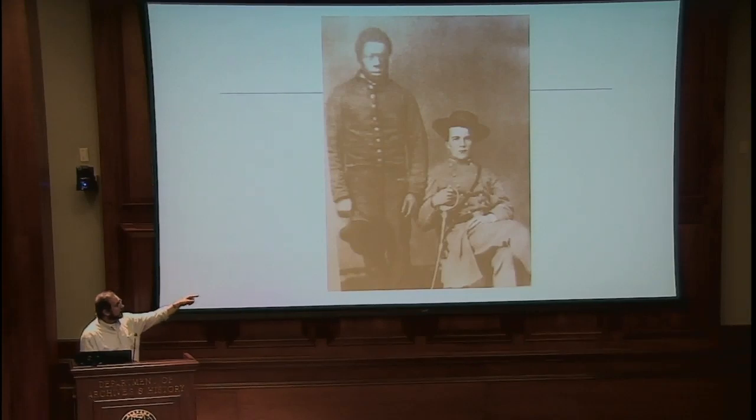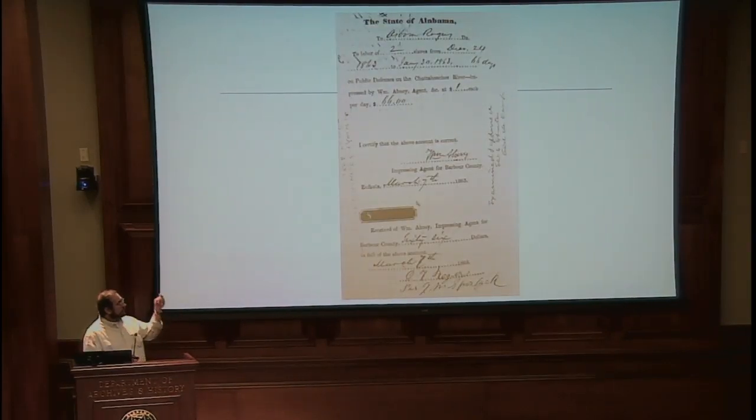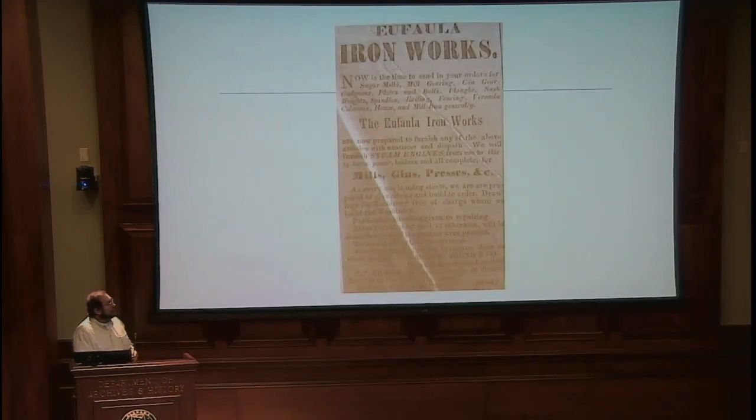Now, very few people like Wallace Comer sent a body servant with him when he went off to war, but white or black, everybody was aware of the progress of the war in one way or another and were affected by it in one way or another. There were local militias raised. There were slaves impressed to do labor on fortifications. That's an impressment receipt near Eufaula. Eufaula actually even dabbled a little bit in industrial development by having a local ironworks that helped fabricate parts for some of the steamboats, the ironclads being built up in Columbus, Georgia.